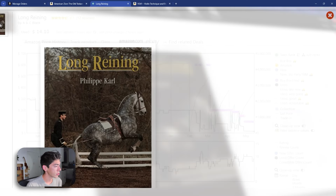So here's a book that's really interesting. This is called Long Reining. What I like about this is it's a book about horses, and if you know anything about horses and horseback riding, it's very, I wouldn't say niche, but there's definitely a certain demographic, people with a certain amount of money that definitely are into this sort of thing.